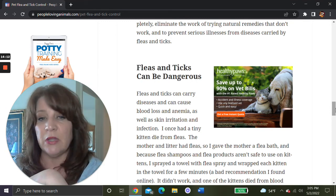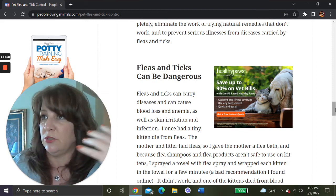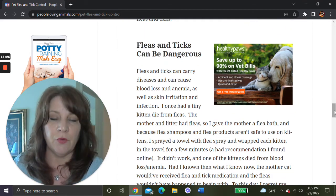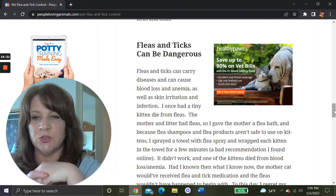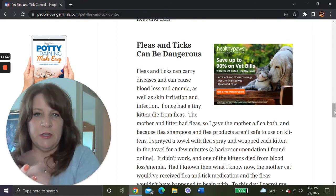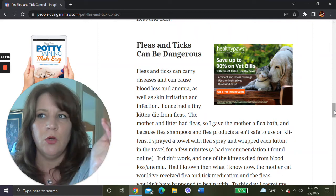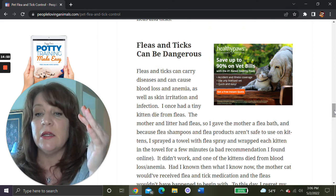Now, this was 100 years ago. I did not have a lot of knowledge about this sort of thing, and so I gave the mother a flea bath, which was terrifying for her and did not work. It was a total complete waste of time. And also I had read that you can't use flea products on baby kittens, and these kittens were just tiny. So I read online that you should spray a hand towel with flea spray and then wrap the kitten from their neck down in it to kind of gas out the fleas. It didn't work. And who knows if it may have harmed those kittens with them inhaling that. I don't know. But these things did not work.